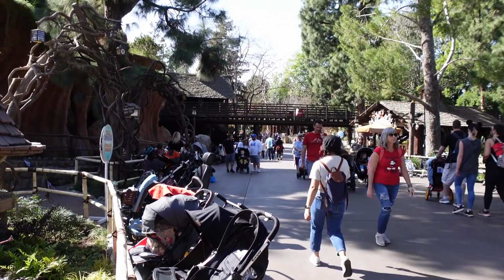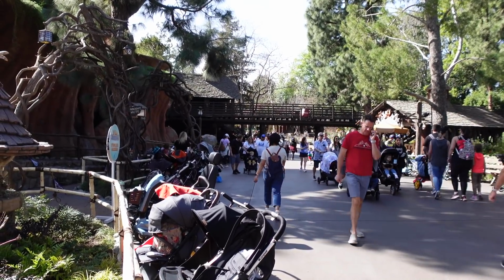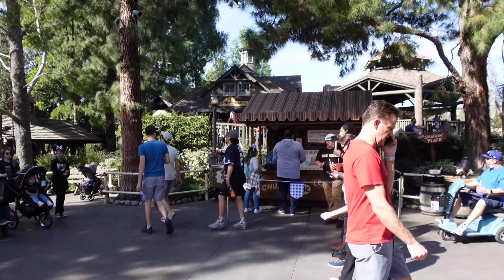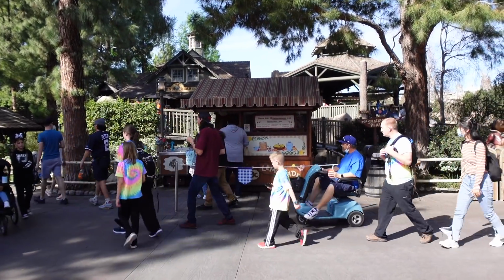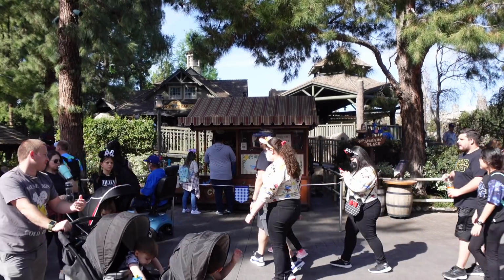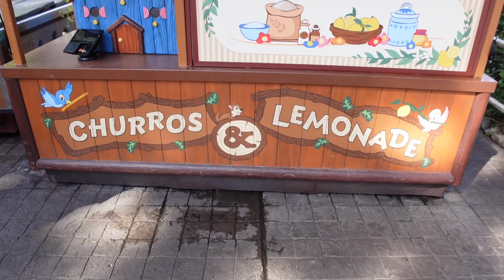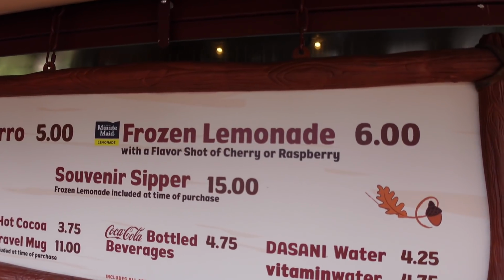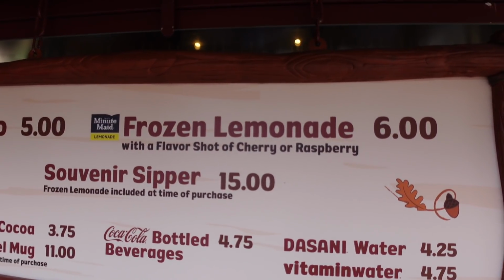All right, we wandered over to Critter Country by Splash Mountain, right next door to Hungry Bear and Winnie the Pooh, to the snacking place, the little churro cart that also has the strawberry churro, just in case you're in this neck of the woods. The cool thing about that churro stand is that it has frozen lemonade, and you can even add a flavor shot like cherry or raspberry to it.